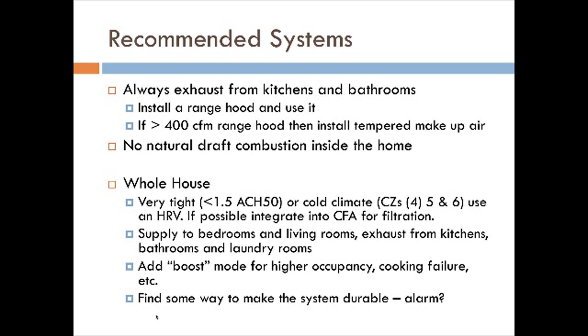And I think that for very tight homes, say less than 1.5 ACH50, that don't have a central forced air system for heating and cooling, supplying to the bedrooms and living rooms becomes even more critical. And so a lot of high-performance homes are going to fall into that category. Again, super tight, no central forced air system to make that supplying to bedrooms a good idea.